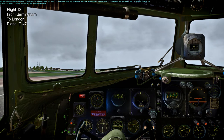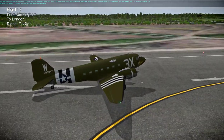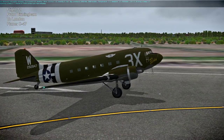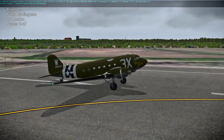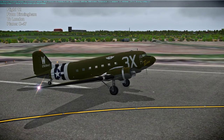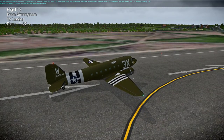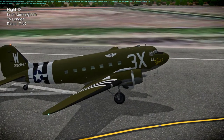In this flight, flight number 12, I'm flying from Birmingham to London in a C-47, specifically the C-47 that went first across the English Channel on D-Day, That's All, Brother. I was inspired to pick this plane because of Twitch broadcasts from Das Valdez, who did broadcasts from D-Day anniversary commemorations in Britain as well as in France. So he got to see this plane up close and personal, but I get to fly a simulation of it at least.